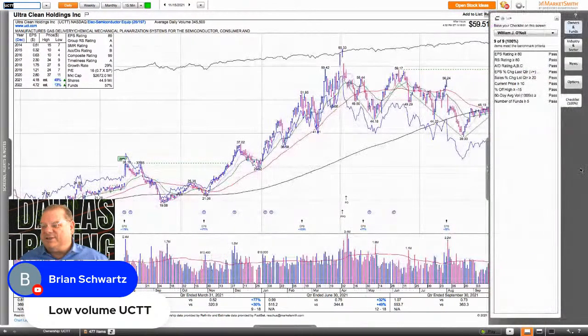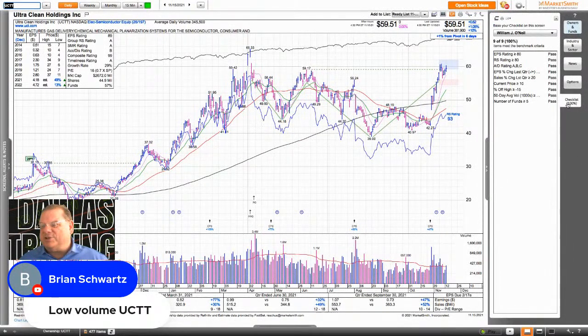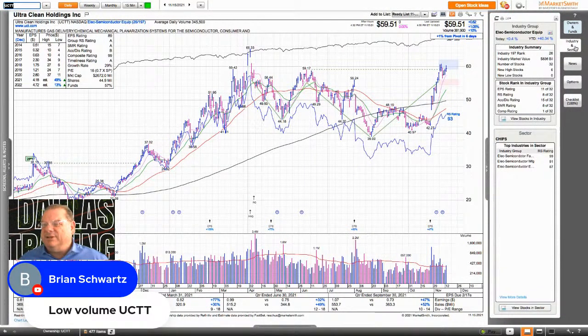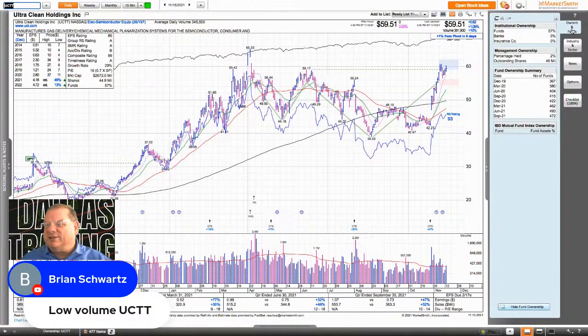So this has got a 100% checklist, as you'll notice. 100% passes on everything. The industry group ranking is 26 out of 197, so it's definitely in the top 10% of the market. That's where I want to be buying. I want to be buying at the top of the market where the money is going. Today it's up about 0.4%, and year to date it's up 40%. So pretty significant. And let's take a look at the fund ownership.